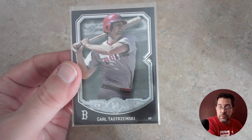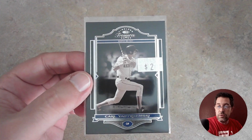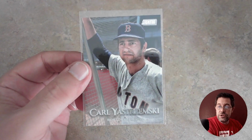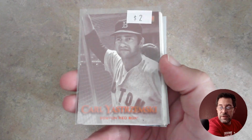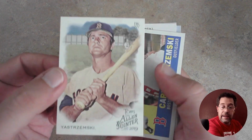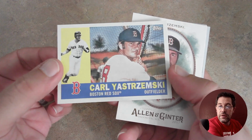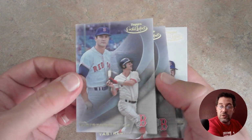And then I bought some Carl Yastrzemskis, another Museum Collection 2017. Here's a Timeless Treasures from 2004. That's a cool looking card. And here's a Stadium Club. Not sure which year, but then I also got the red parallel. And the, I don't know if you want to call it the sepia or orange. So again, those were like $2 and this was $1. So if you're adding along here, here's an Allen and Ginter 2019. Topps Archives. Another Allen and Ginter. And then some Topps Gold Label.